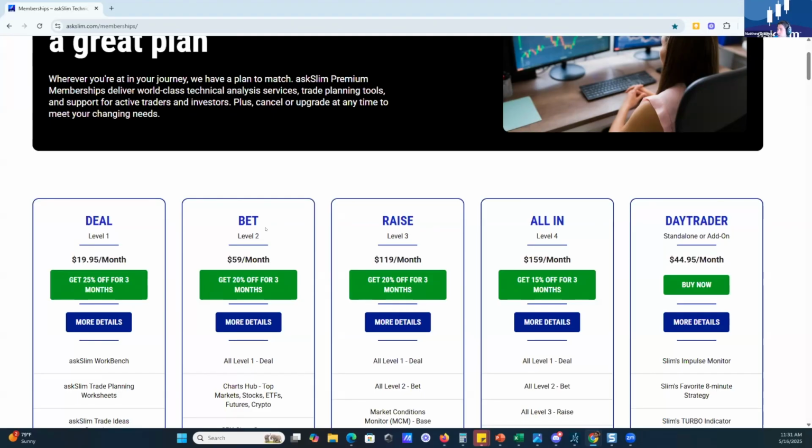And then as you move into levels 3 and 4, you start expanding into the tools that we offer. We have a momentum tracker, our market conditions monitor, and a ranking system. All those tools are designed to help you with your trade planning process, in terms of being more efficient and more effective. And then level 4 is our top tier.